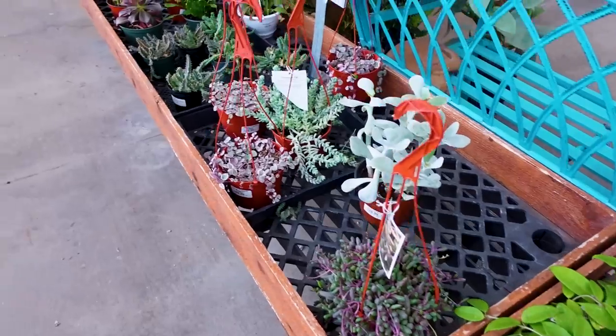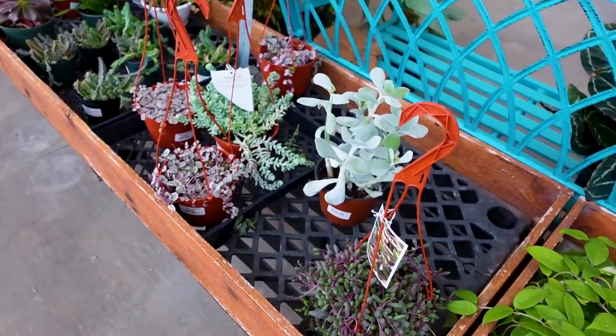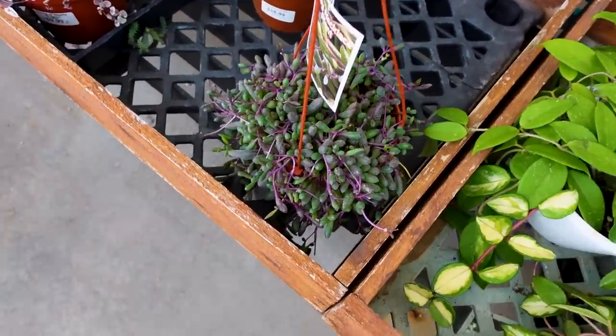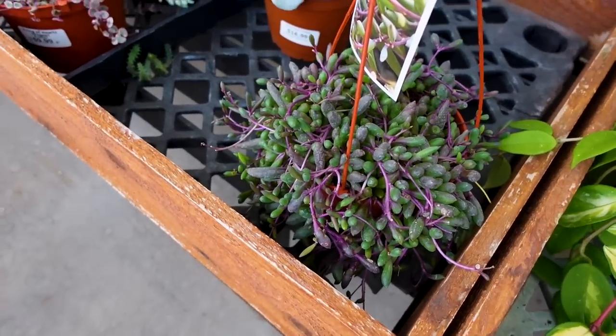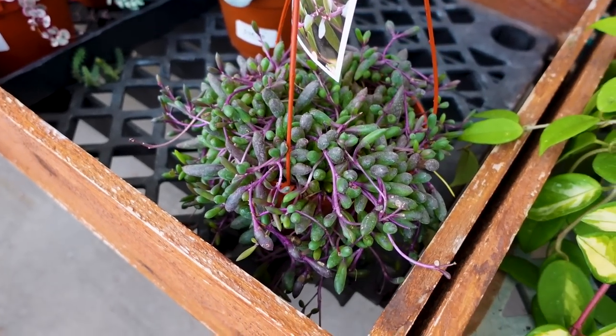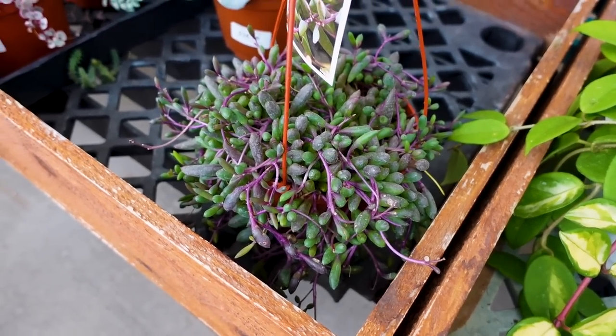And then coming along here, we've got some succulents. So I think this is what's known as a ruby necklace plant. So similar to, for example, your string of bananas or your fish hooks, that kind of plant. I technically think it's a curio.